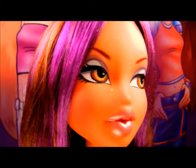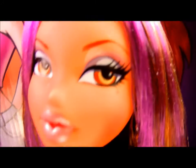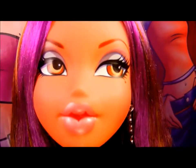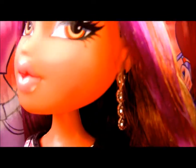Yeah. And her makeup is a bit more toned down than the others, but she still has purple and pink eyeshadow on, and very, very light pink lips, and hers do not have painted teeth actually. And her earrings are the same dangly kind as Sasha's.